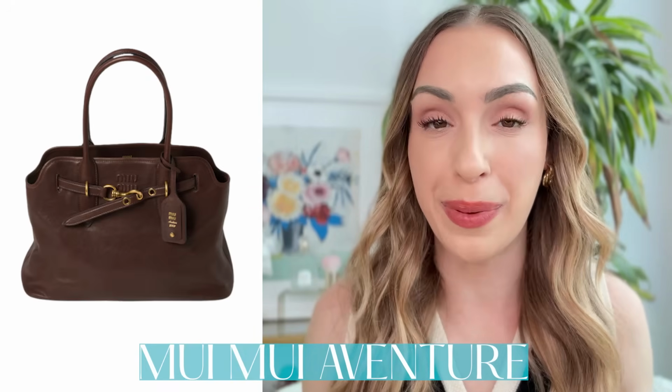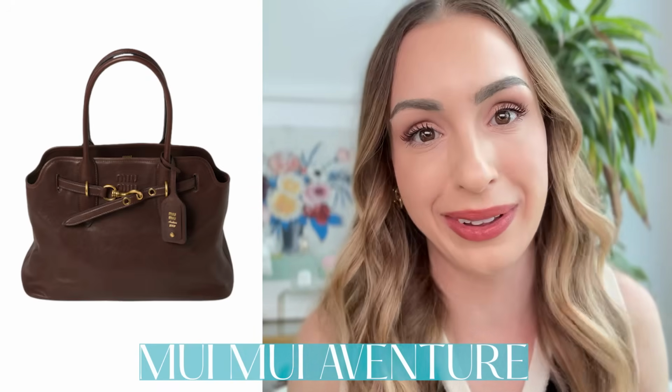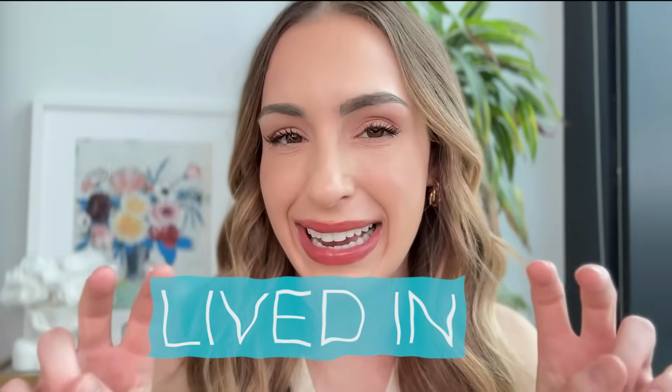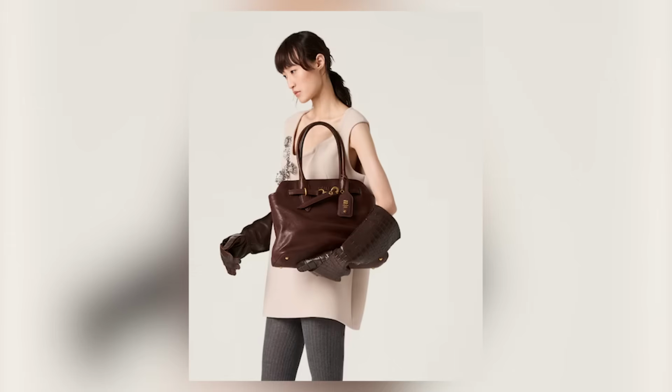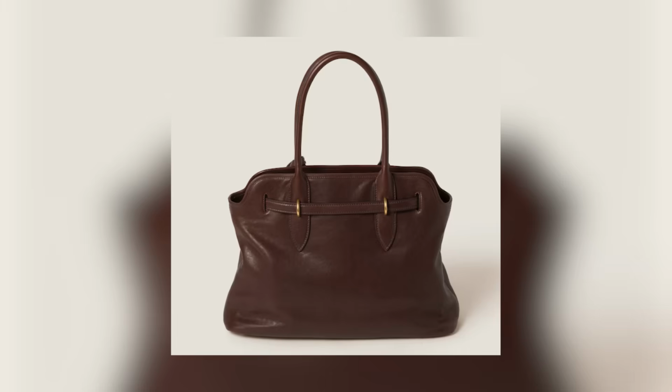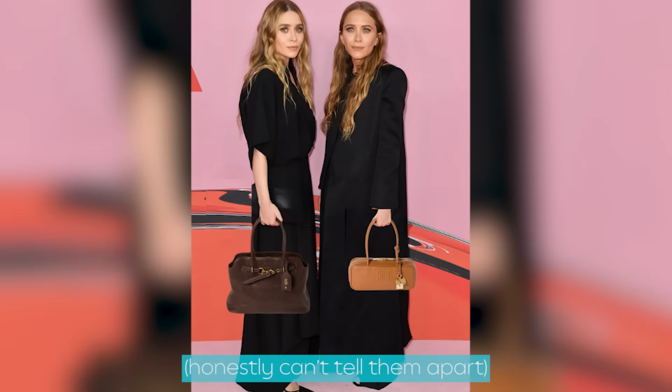The Miu Miu Adventure bag. Yes, another Miu Miu bag. What can I say, guys? They're really hot right now. Now, where the Beau bag is a little bit more simple, streamlined, some may even say girly, the Adventure bag kind of looks a bit more, how should I say, lived in, maybe rugged. It looks like a very well-loved bag. I can see Mary-Kate Olsen strutting down the streets of New York with this. The Beau bag is Ashley and the Adventure bag is Mary-Kate.